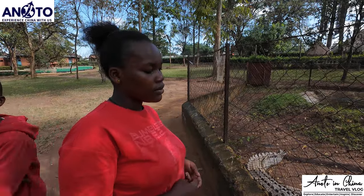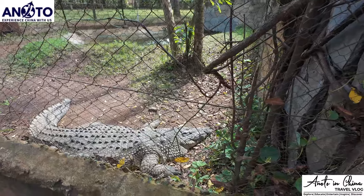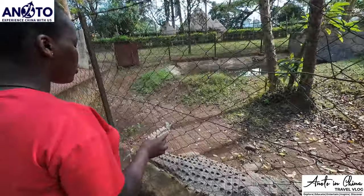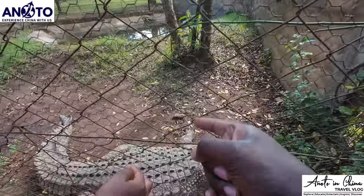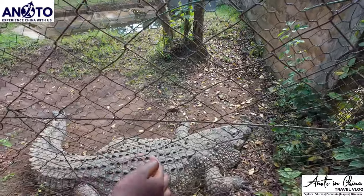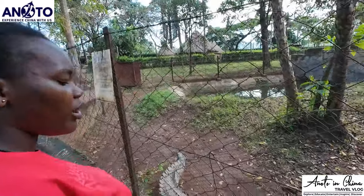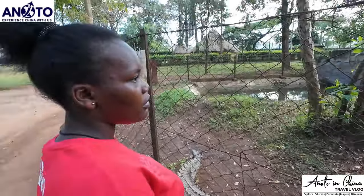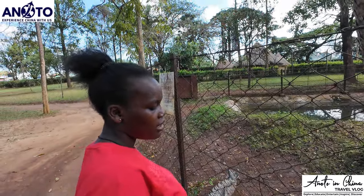And how old could this one be? It's 58 years old. When you want to count its age, you count the spikes, the lines. If you count them, they are 58. And how long do they live? They live 70 to 90 years. They can't live beyond 90 years.